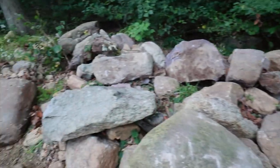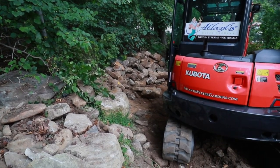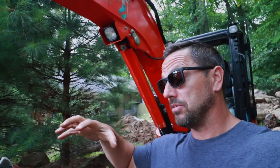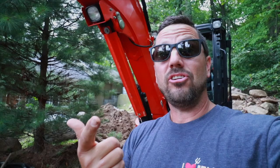You can get a feel for how much room is needed when you're building something like this in someone's backyard, not to mention how much disruption you do to the landscape. These are things you want to consider when you're going to have a project like this installed. All of the outside forces that come into play, access, staging, how much disruption you're going to have in the landscape. But luckily I own the place, so it doesn't much matter. Let's get back to work.